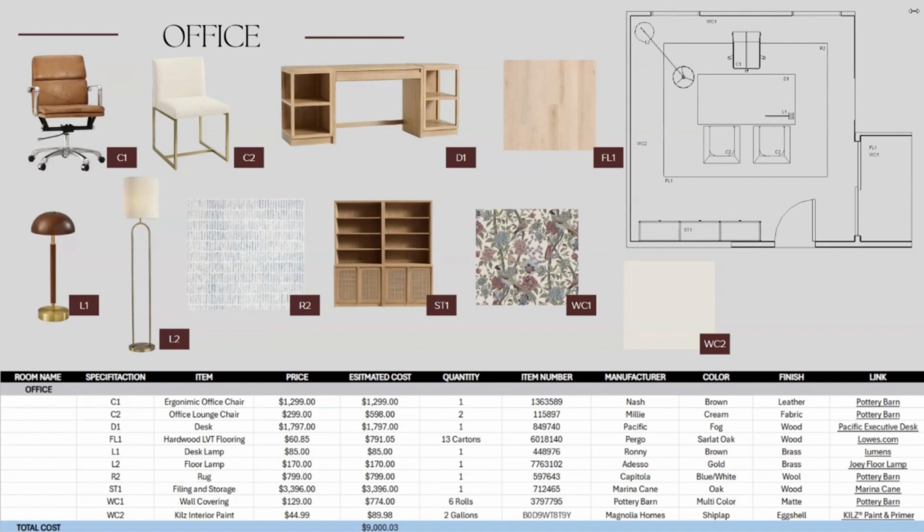So for this space, I decided to use a lot of raw wood while still elevating it with the rug and wall covering. I wanted it to be very simple, but still a very gender neutral feel. So first, I just have my ergonomic office chair, which is T1 with just that bare leather look. I really just enjoy that, and I think it looks very gender neutral but sophisticated. Next, I have the chair 2, the C2. Those are going to be the lounge chairs for people that are in the office.